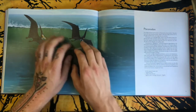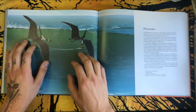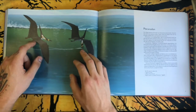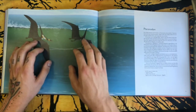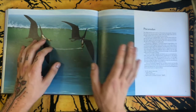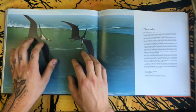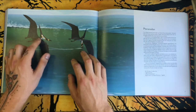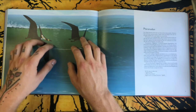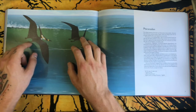This animal is a very famous pterosaur known as Pteranodon. And Pteranodon would have been a very elegant flyer, able to ride the wind over long distances without flapping its wings and glide above the water surface looking for fish to catch in its toothless beak. Now Pteranodon is the most well recognized of the pterosaurs that we have, since we have so many fossils of them.